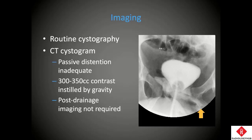More often today, this imaging is done with CT, a CT cystogram. The technique is similar, in that you would place a Foley catheter into the urinary bladder and then actively distend the urinary bladder with contrast. Ideally, you'd like to get 300 to 350 cc's of contrast in order to adequately distend it. Passive distension of the urinary bladder from antegrade excreted contrast is insufficient to adequately assess for bladder perforation, so performing a formal cystogram is the study of choice.